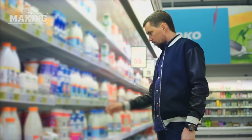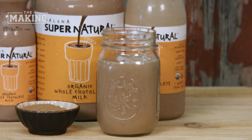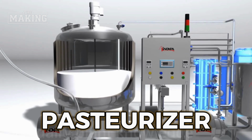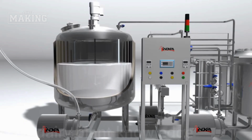A quick label tip: whole milk on a chocolate milk carton generally means a richer, smoother taste than reduced fat, even though both contain cocoa. The milk flows through a pasteurizer, a stack of thin steel plates, heating to 161 degrees for exactly 15 seconds, long enough to kill bacteria without cooking the flavor out.